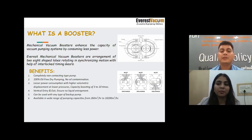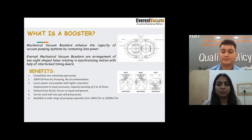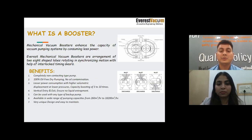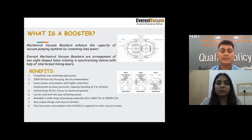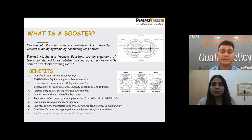At Everest, we have a wide range of pumping capacities available, starting from 260 meter cube per hour to 18,200 meter cube per hour. It is our unique design, and it is very easy to maintain as well. Another key feature is the very low power consumption ratio, that is meter cube per kilowatt, as opposed to other types of vacuum pumps. As already explained, these provide higher volumetric displacements even at lower pressure. This means there is a considerable reduction in pump downtime by usage of these machines.